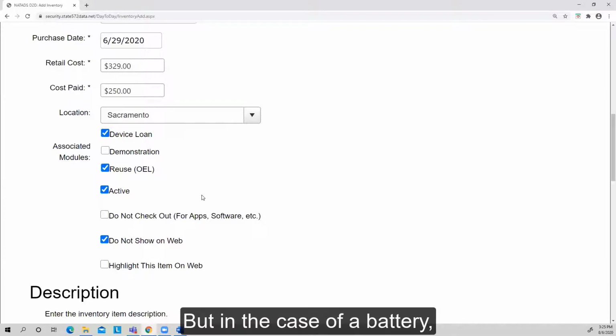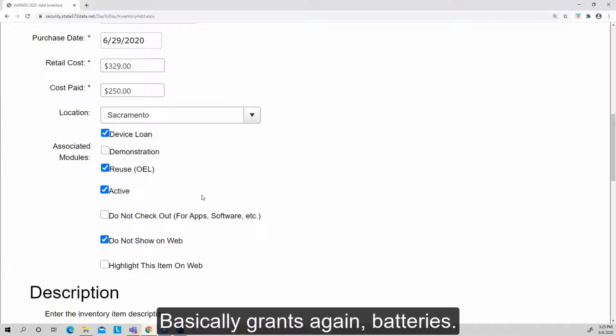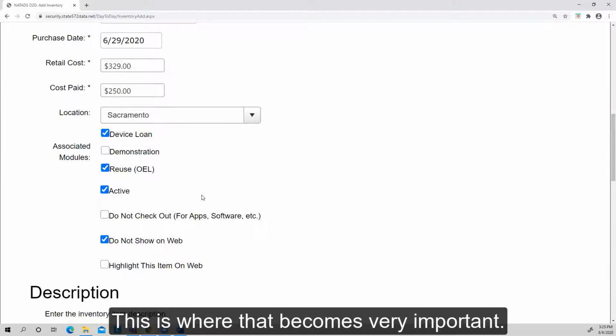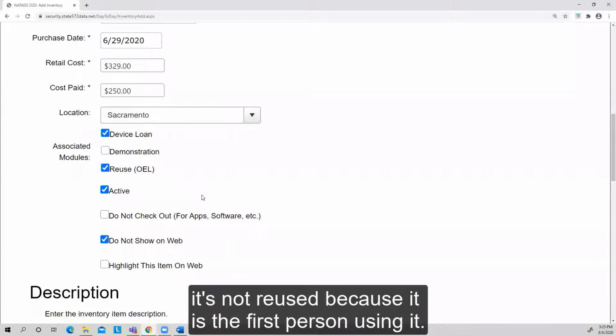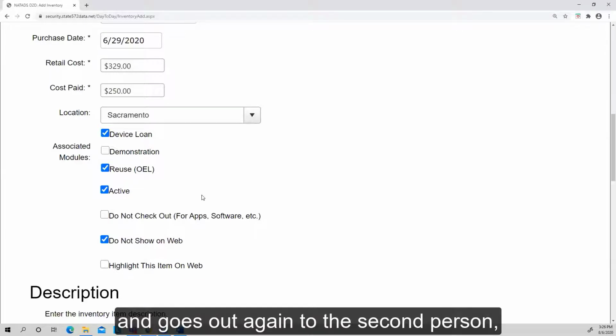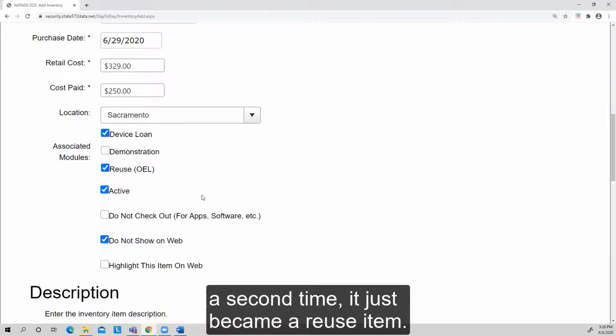But in the case of a battery, some of you are putting out open-ended loan, basically grants, again, batteries, but some of you are loaning them out and bringing them back and loaning them out again. This is where that becomes very important. The first time you lend out that battery, it's not reused because it is the first person using it. Once that battery comes back and goes out again to the second person, even if it's the same person that you're lending it out to a second time, it just became a reuse item.